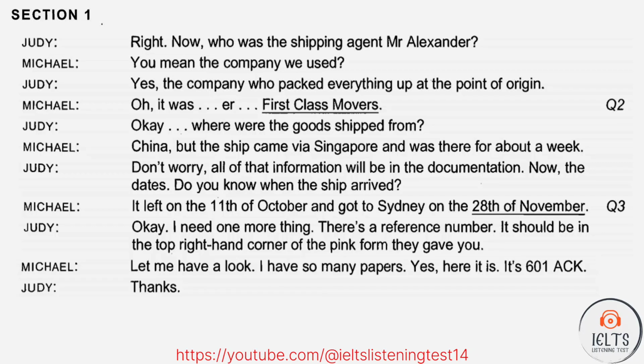Yes, the company who packed everything up at the point of origin. Oh, it was First Class Movers. Okay. Where were the goods shipped from? China, but the ship came via Singapore and was there for about a week. Don't worry, all of that information will be in the documentation. Now, the dates. Do you know when the ship arrived? It left on the 11th of October and got to Sydney on the 28th of November.